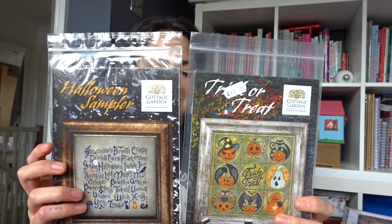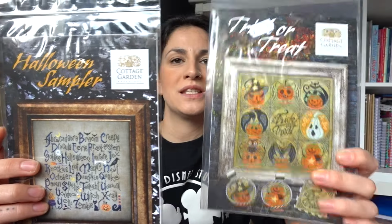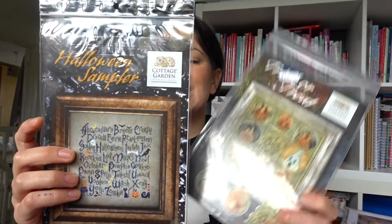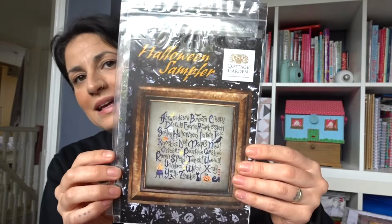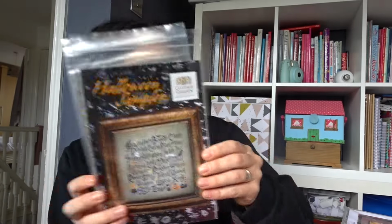I'm not sure. But anyway, I've got these two by Cotton Garden Samplers, which is Trick or Treat, and this one is Halloween Sampler. I've seen loads of people stitching this one, which I really like. And then obviously there's that one. So there's two Halloweens. My next Halloween one is Silver Creek Samplers.